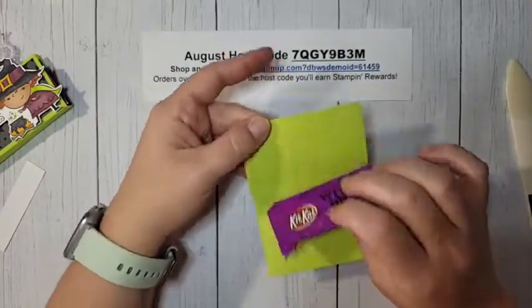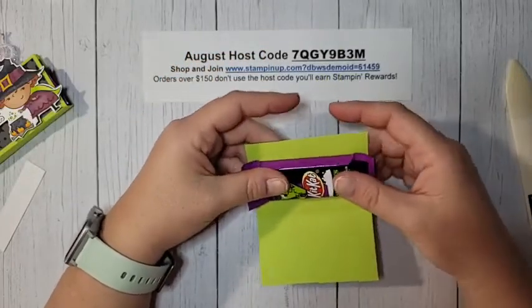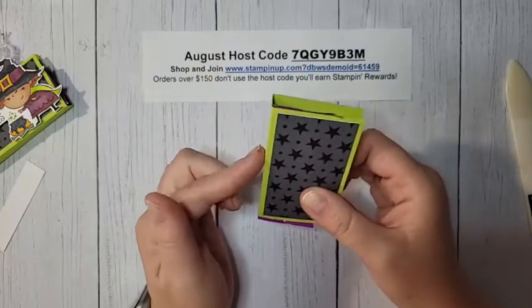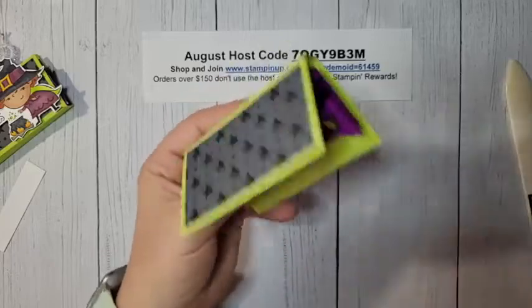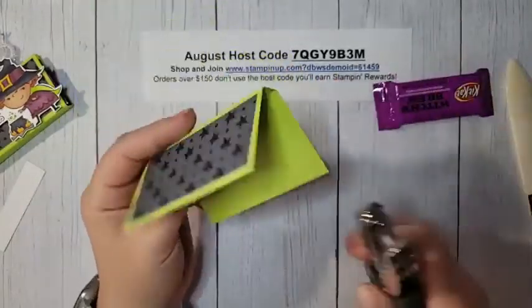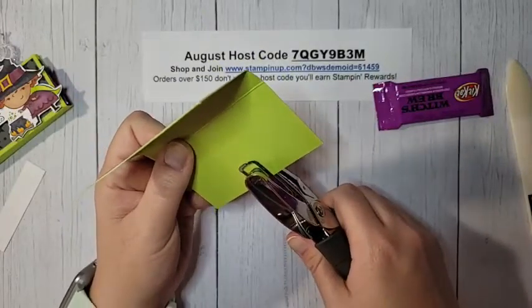So I just put a little tiny dab of glue there just to kind of hold this in place. You can also just use a glue dot, but we're just going to set that down kind of along the edge right there. And that is pretty much it. I've got to take this off for just a second because we need to punch our holes. Isn't that cute? So I'm going to just kind of eyeball center.